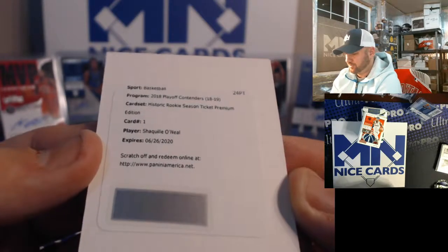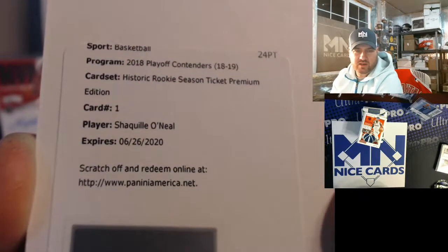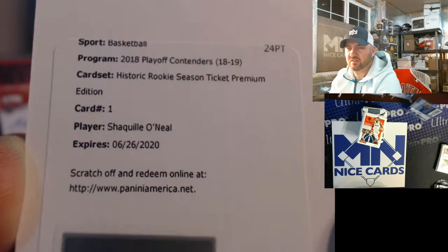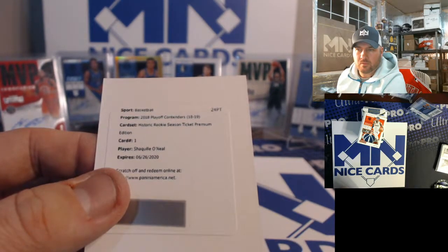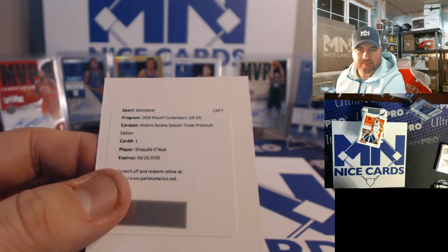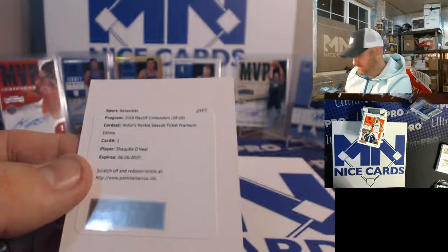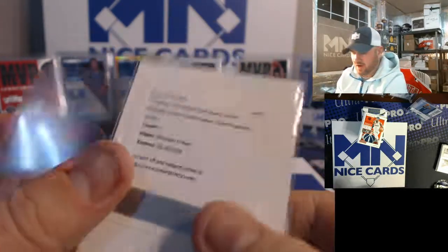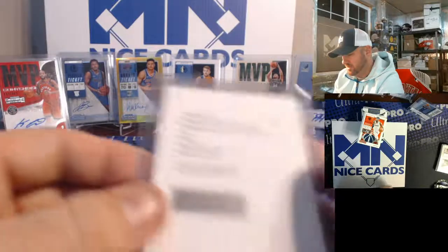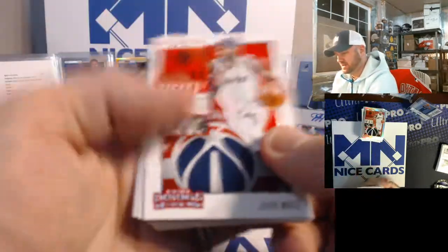Oh my. Historic rookie season ticket premium edition Shaquille O'Neal. I'm guessing this has to be Magic going to Frank. Historic rookie season ticket premium edition. What is that, number two? Historic rookie season ticket auto is Magic checklist. So that's going to Frank. I wonder what that's going to come back numbered to. Premium edition. That's stand worthy too. I gotta get more stands when we have cases like this.